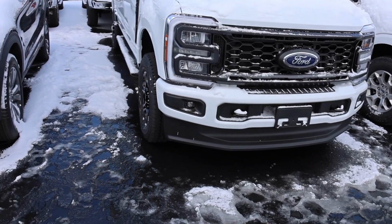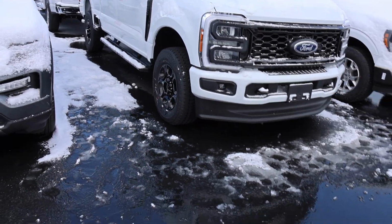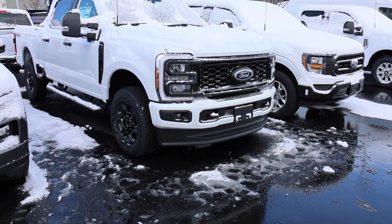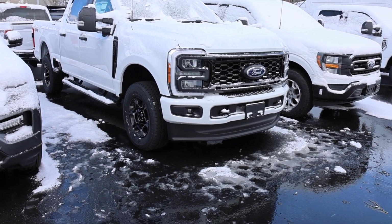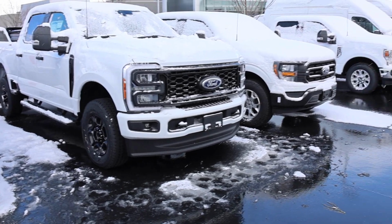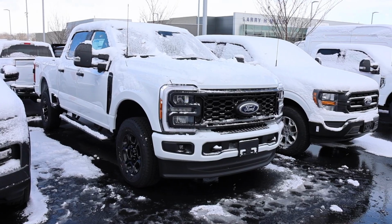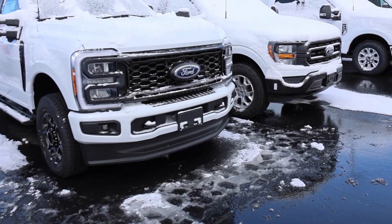And obviously, the biggest difference you're gonna see on this truck is gonna be the front end. That's obviously the biggest telltale between the two. But apart from that, you really have to look for some other design cues comparing the 2022 and the 2023. But let's go ahead and get started.